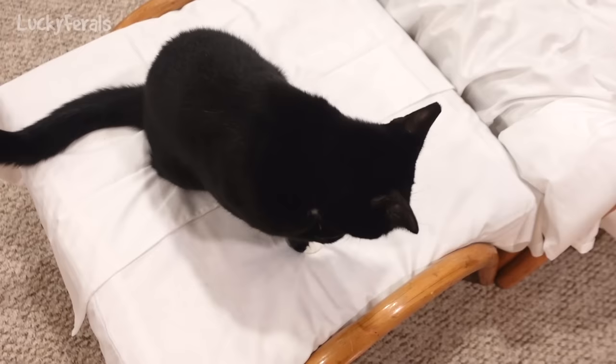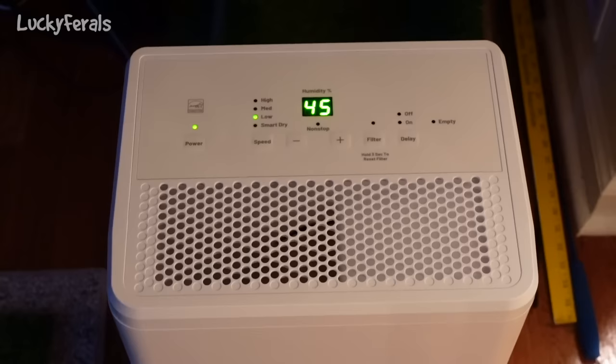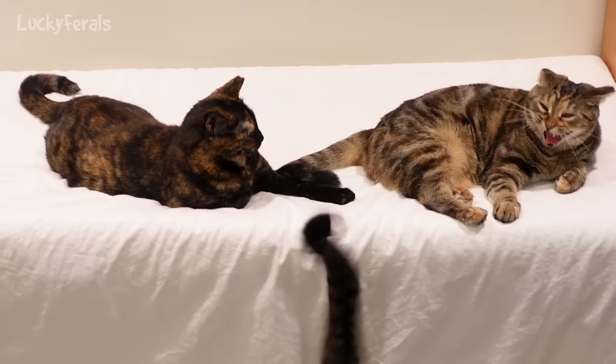It's 6:39 p.m. and I just noticed that we are down to 45% humidity on this dehumidifier. Really excited about that. It's 8:35 p.m. I just came downstairs to start the evening routine down here. And these three have been laying together on this daybed. They're still scratching, so there's still fleas.